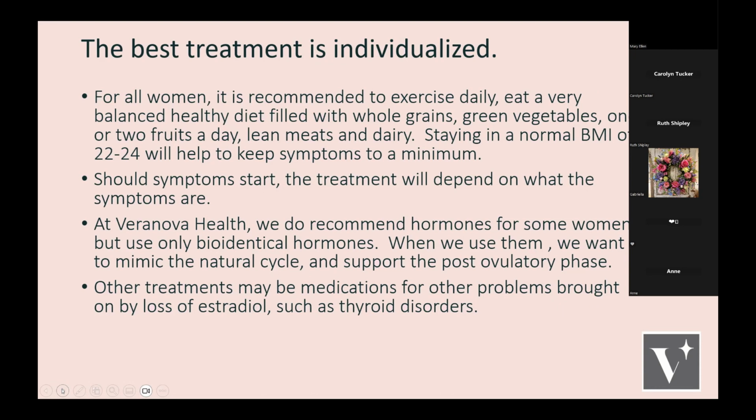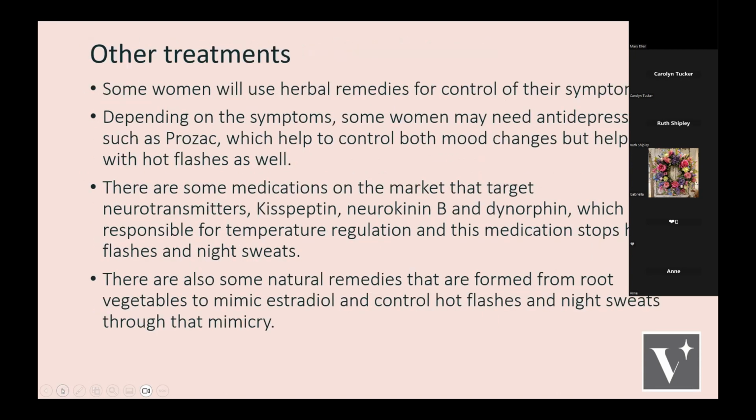Should symptoms start, the treatment would depend on what the symptoms are. At Veranova, we do recommend hormones for some women, but we only use bioidentical hormones. And when we use them, we want to mimic the natural cycle and support the post-ovulatory phase, just like we would if you were in a regular menstrual cycle. Other treatments may be medications for problems brought on by loss of estradiol, such as thyroid disorders. Now, other women may use herbal remedies and get perfect control of their symptoms. And depending on the symptoms, some women may need other medications, such as antidepressants.